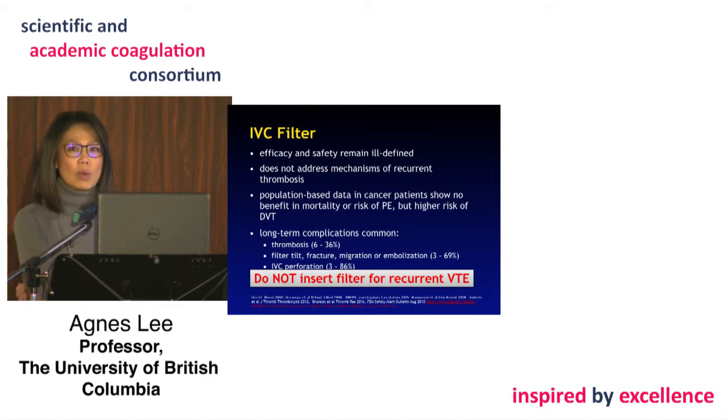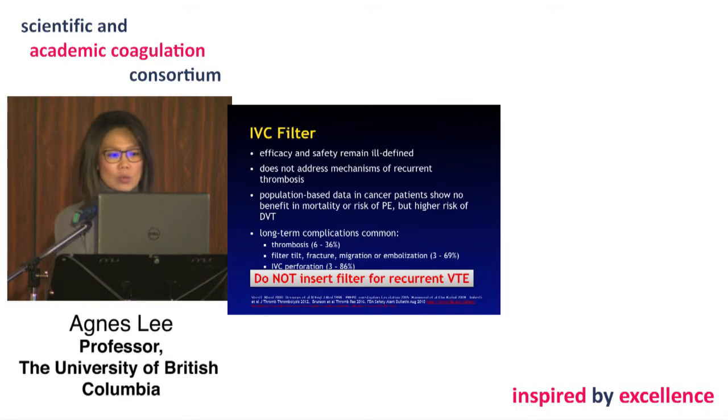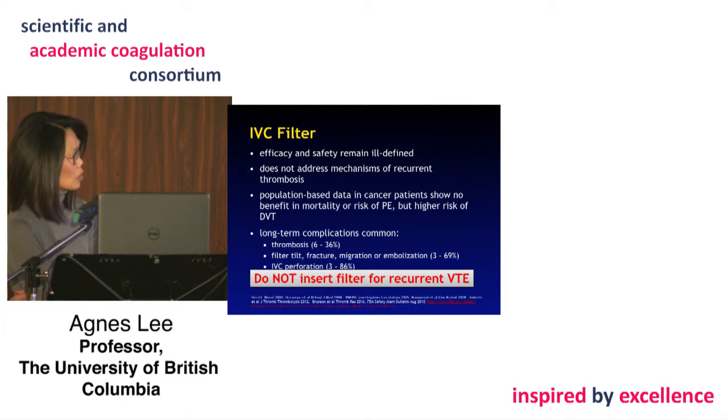Now, this was a post-hoc analysis, so clearly the patients may not have been balanced in terms of the prognostic factors. It's also very hard to know what type of cancer patients these were. Perhaps this was just due to inadequate dosing for fondaparinux, or there is insufficient suppression of the contact pathway or thrombin activity.